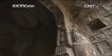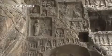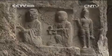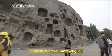But no amount of grandeur can save these caves from the passing of time, and preservation initiatives are underway to help protect them from erosion and water damage. But the advancing years have done some good, and now the grottos are here for everyone to enjoy, whereas they were once only accessible to the rich and powerful.